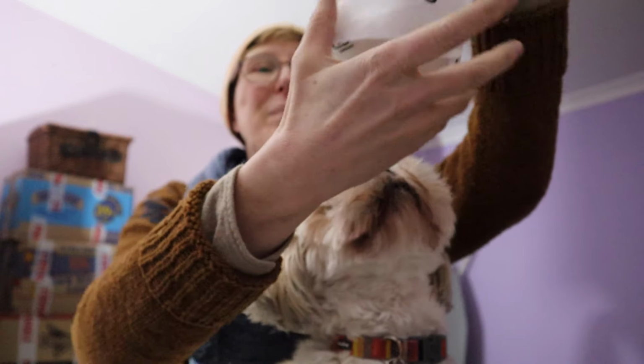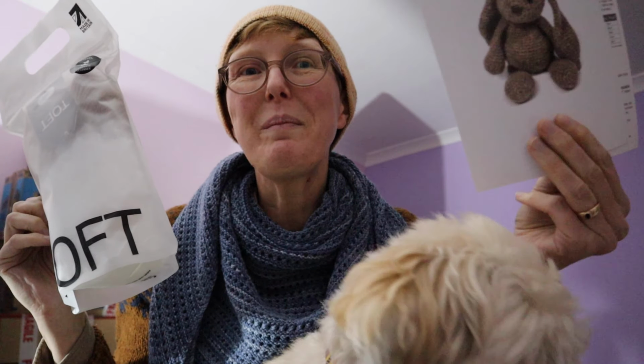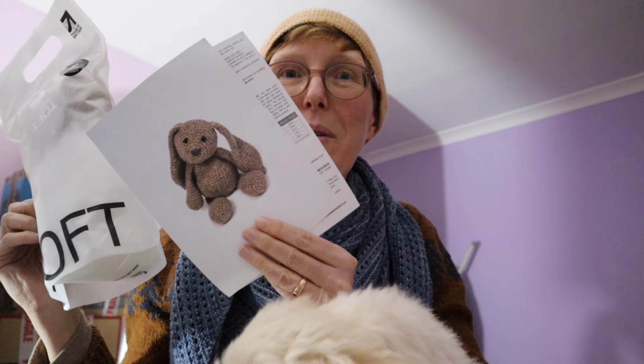I have fished out of one of my boxes this Toft kit, and this is a UK company that puts out animal kits, and it is for the super cute bunny. I was gifted this, and I've been putting it off because I'm not great at doing crochet, but it's frivolous, and these kits are great. They come with everything you need, including the stuffing and the needle and all the little bits, and I love a kit like that.